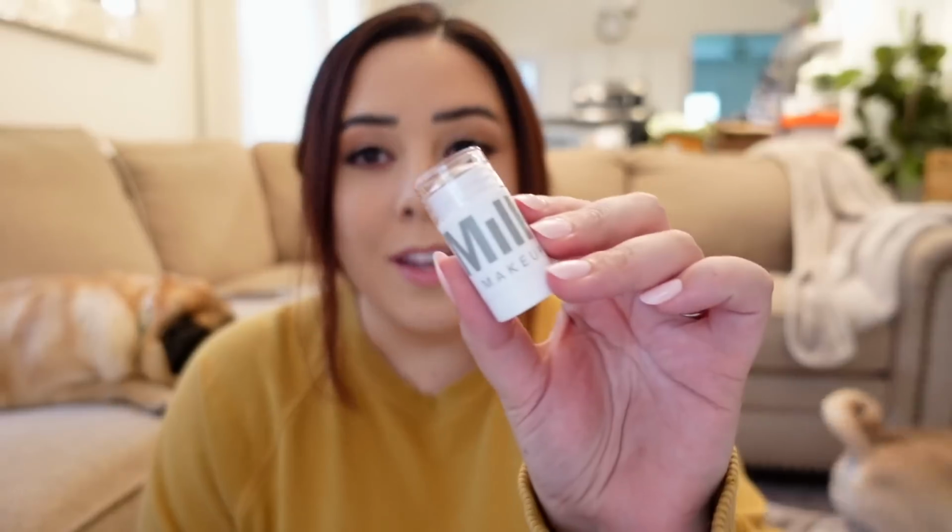I have the Makeup by Mario one. I also have the e.l.f. Putty Bronzer, and now I have this one. So the mini comes with 0.19 ounces, which isn't a lot, but that's a good amount. It really is.